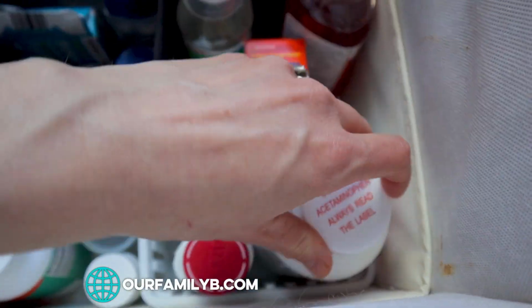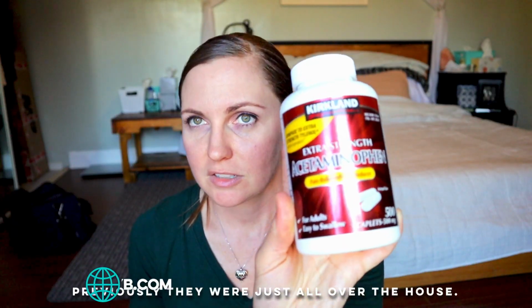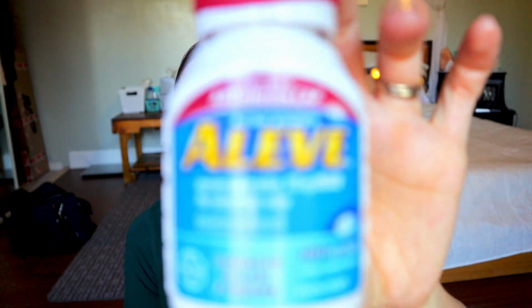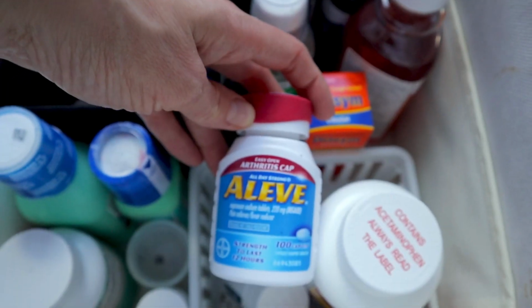Okay, for the bin for the adults, for the stuff that you would take orally, I decided to add a little space for the painkillers section. So in there, I'm going to have some Tylenol. This is the one from Costco, which is acetaminophen. And then also ibuprofen, we have this Advil. Generally, we get the generic kind, but since we have this, I'm not going to buy any others. And then we have some Aleve, which is naproxen, which is different, and sometimes one works better than the other.